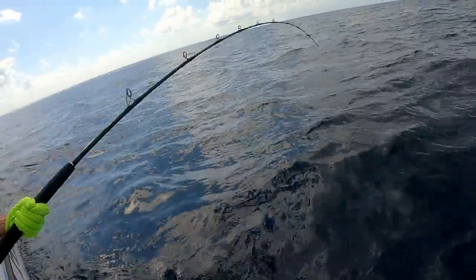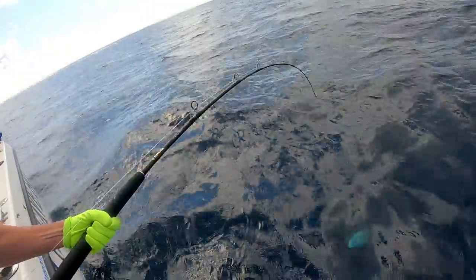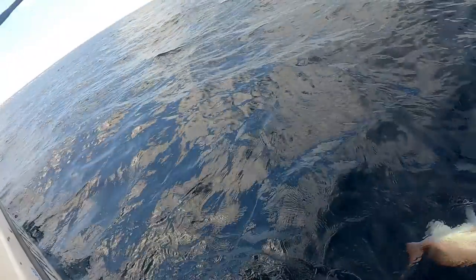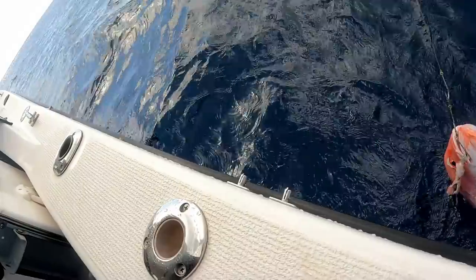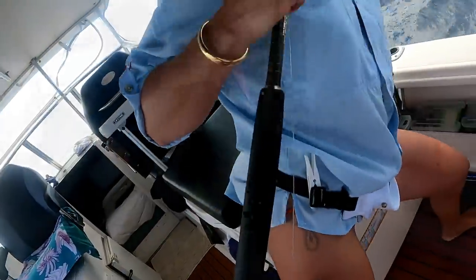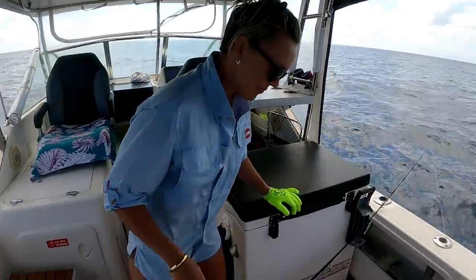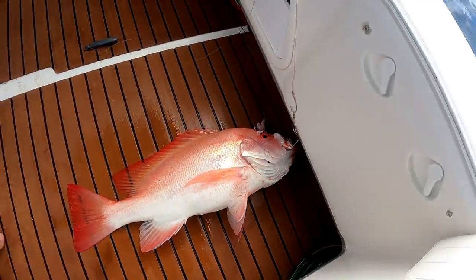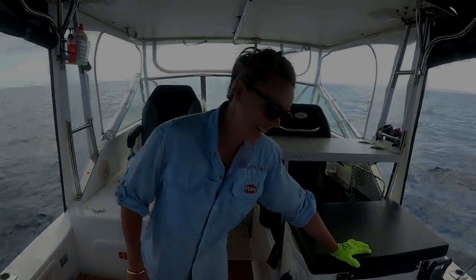Here we go, getting some colour. What is it? It's red, just a big nanny, is it? Yeah, nice nanny, real nice nanny. Nice. That's a cracker, bub. Cracker fish. Oh, yeah. Oh, good. Sweet as, babe, well done. No wonder she's fat. Yeah, that's a corker. Wow. Oh, it's always good to get that first one out of the way for the day.